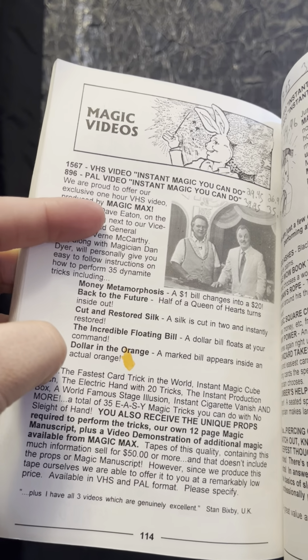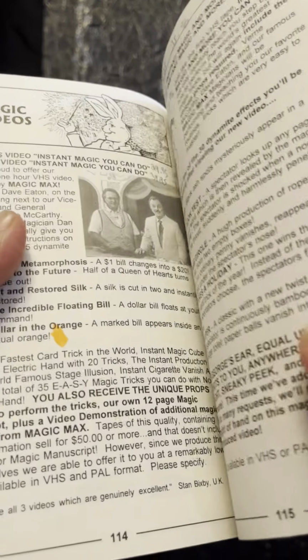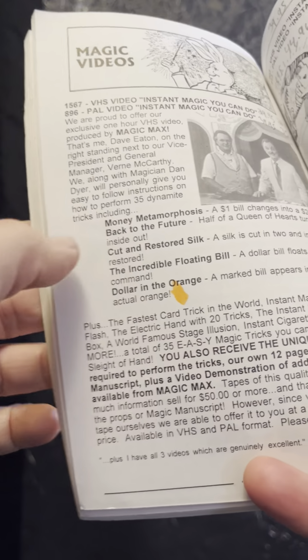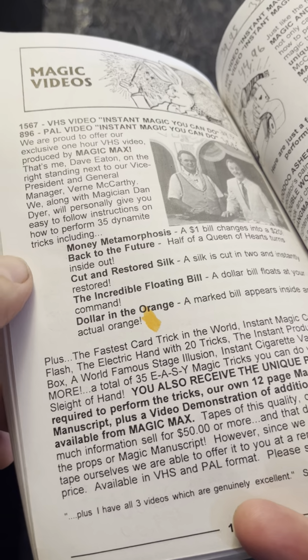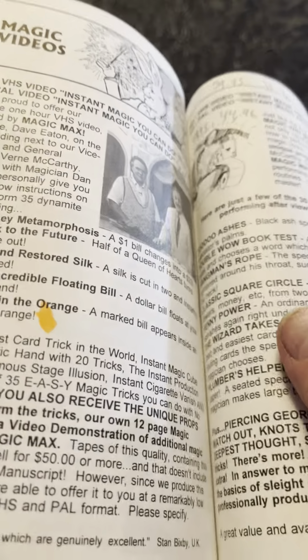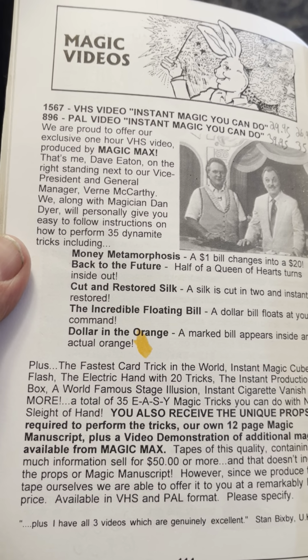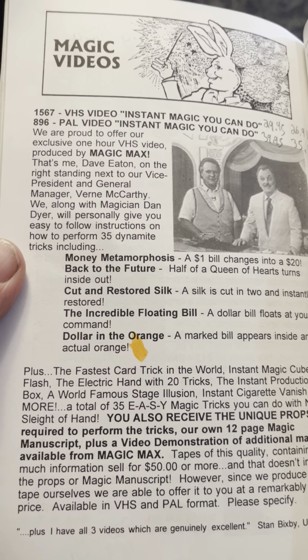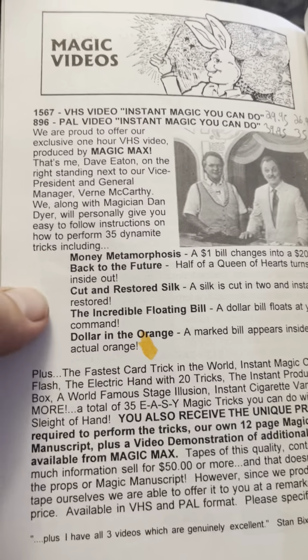But yeah, that's their videos, which originally came out on VHS. I don't know if they were around long enough to get to DVD. But there were 4 volumes that I know of, with Money Metamorphosis, which is something I still use to this day in my show. A lot of other stuff. A lot of very simple magic. They taught a very simple cups and balls routine. And their routine is on my YouTube with my cups and balls routine. They just did the penetration sequence, but I have a lot more than the penetration sequence on my video.